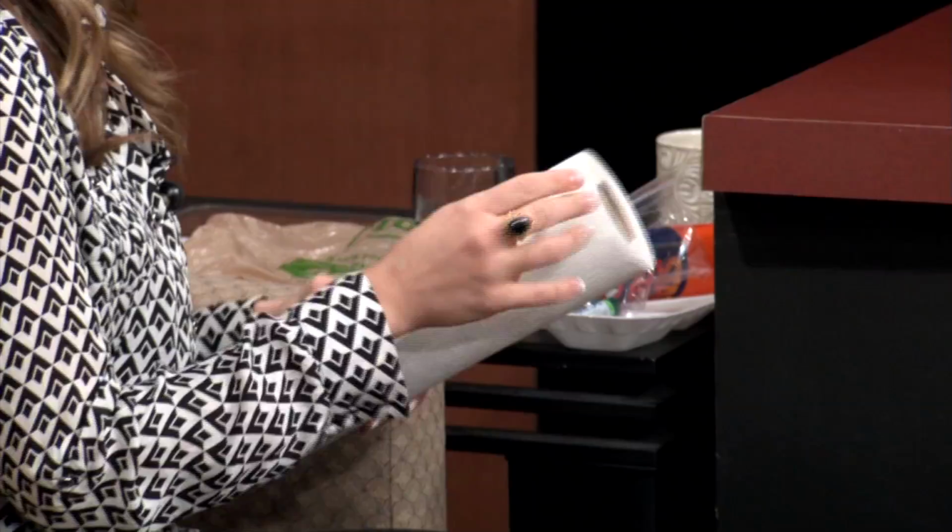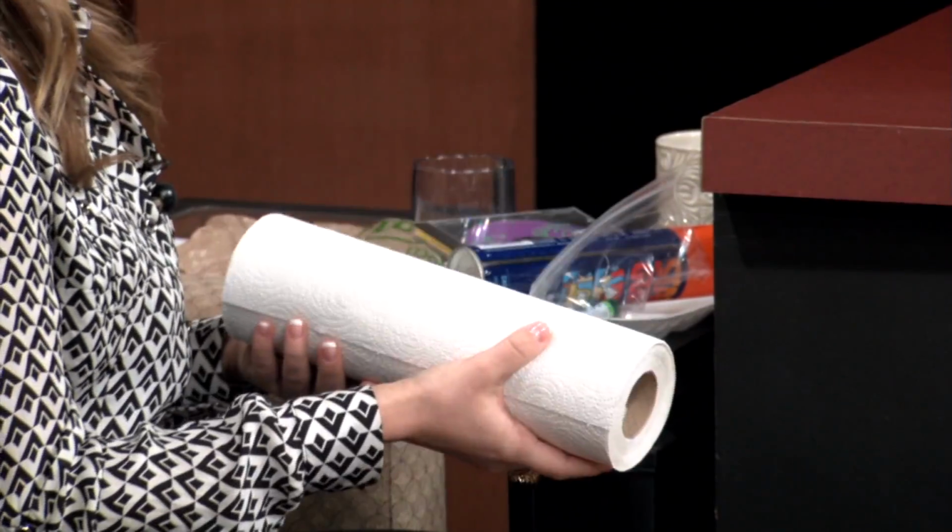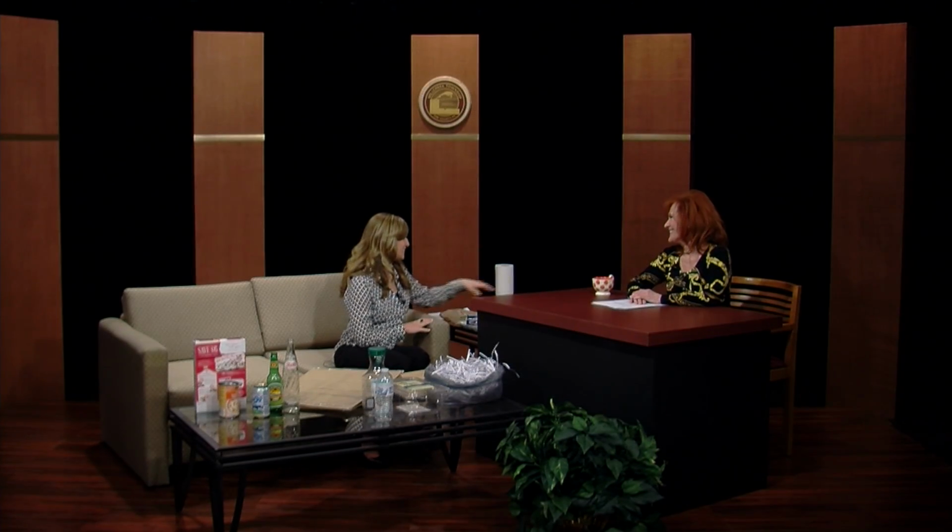But what happens is this is not as strong as a fiber, so they do not want paper towels inside of the recycle bin. Good to know. Right. So if it is soiled, I would put it in your compost bin, but not the recycle bin. Okay, and that's a whole other show, people. Right. Okay. We'll get there later.